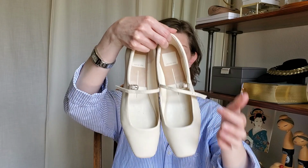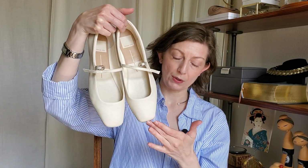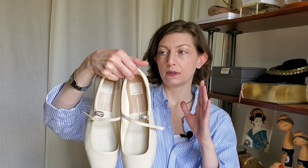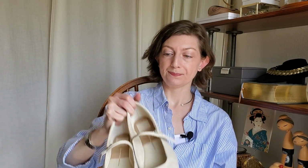And this pair kept showing up for like weeks, and I was really hesitant because it's a very trendy piece right now. It is these Dolce Vita square-toed Mary Jane ballet flats. I mean, that's the kind of hybrid that's going on right now, right? No kidding. After I posted that video, I went on and was like, ivory colored flats, Google. And these kept popping up every single time.